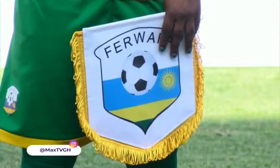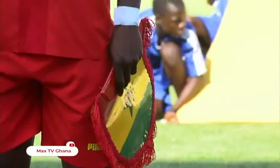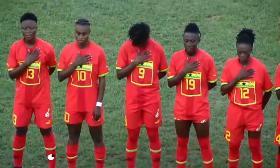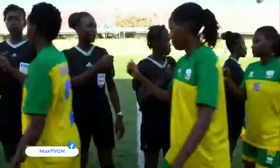This is how the team walked onto the pitch for the first 45 minutes. And before everything commenced, they needed to recite their national anthem once again, pledging their allegiance to give nothing but their best in the game. Portia Boache, knowing the task at hand, was so much focused. And so were the other players.